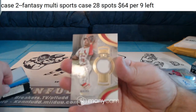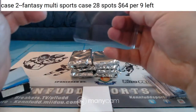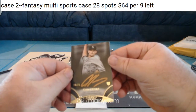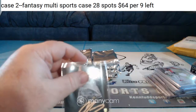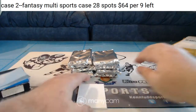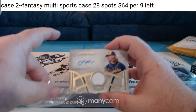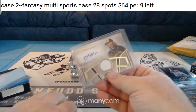Colton Wong for the St. Louis Cardinals to $3.99. Goodness gracious. Cody Heuer for the White Sox, 20 of 25. The White Sox now have four autographs, and we're not even halfway through the case. Another relic autograph. Josh Hader for the Brew Crew to 100. That's three relic autographs already. We only usually get one of those in one patch.